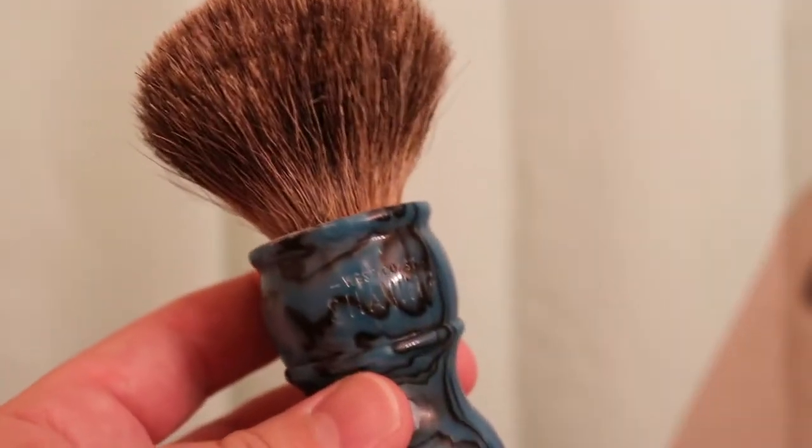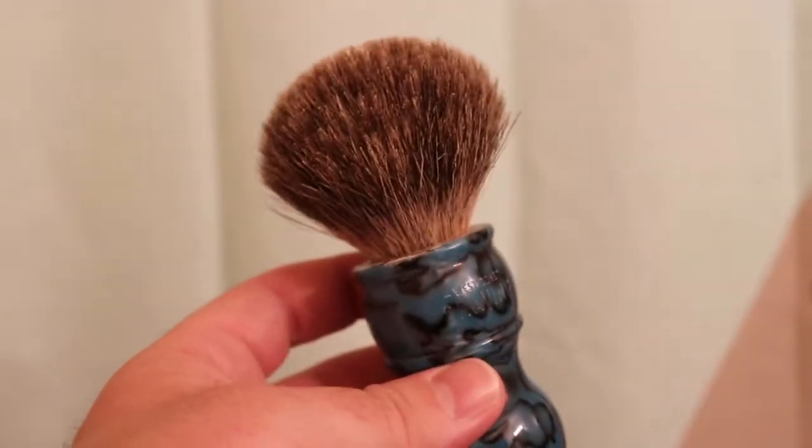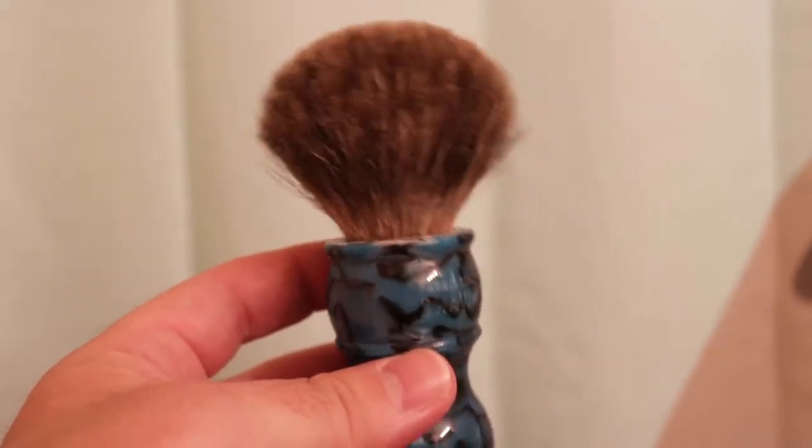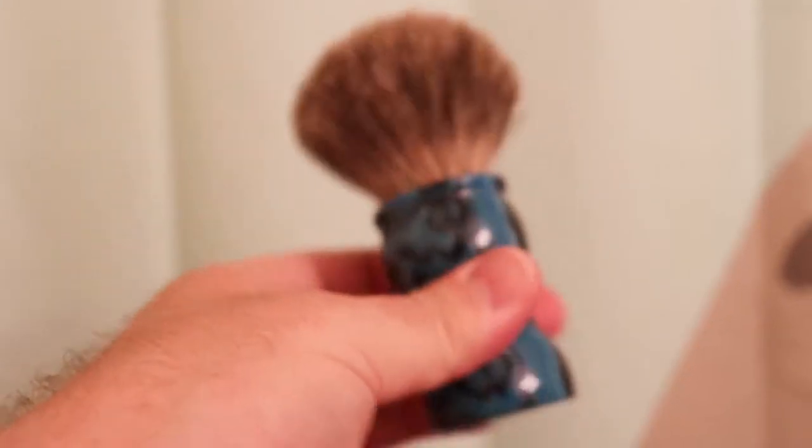As far as brush, I'll be using this West Coast Shaving badger brush. Now this was the second brush that I purchased, and it's a badger. It was pretty cheap. I think I got it for like 20 bucks or so. I've never been super impressed with it. It's the only badger that I own.